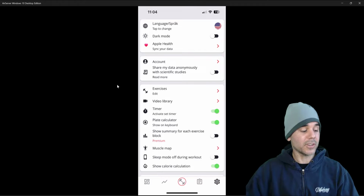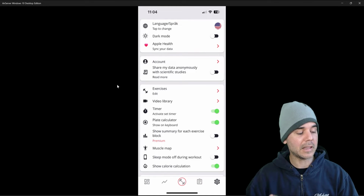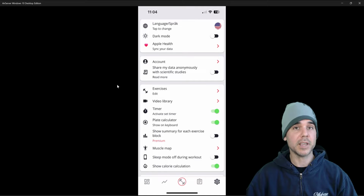Okay. So there are some neat little things this app does though. First of all, their library, their exercises and video library, is way more extensive than anyone else's as far as the information they give you for the exercise. I really like that.